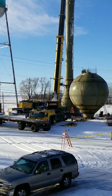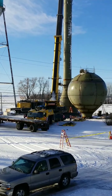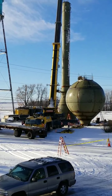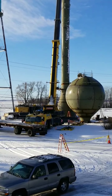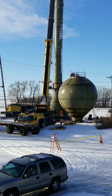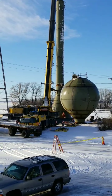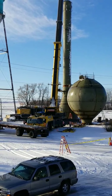I think they've got it. Woohoo! For those of you who just joined on, this is the new Kindred Water Tower going up. There's that familiar pounding.